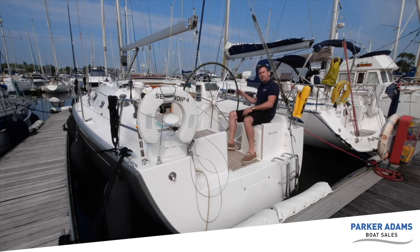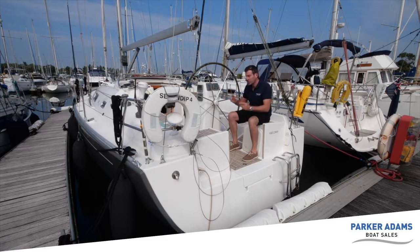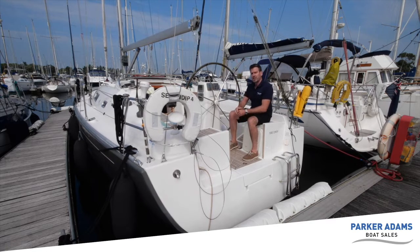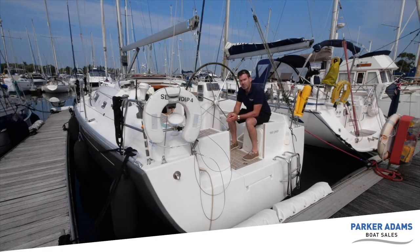So it doesn't matter which side we're on and which side we're sailing on, we can get our eyes straight on the instrumentation. And it's also repeated up at the mast, and we'll show you that in a bit as well, so we've got a clear view of the instrumentation. It's also fitted with autopilot, and obviously we can see our wind direction and steer pilot here.